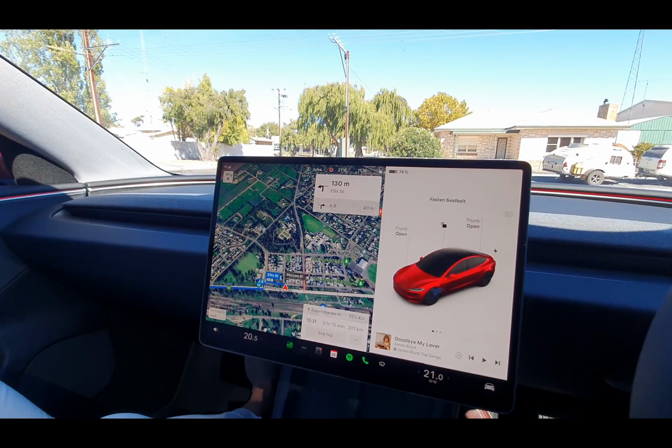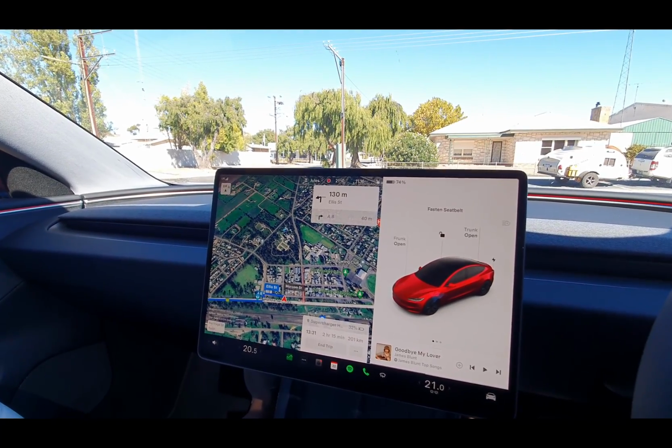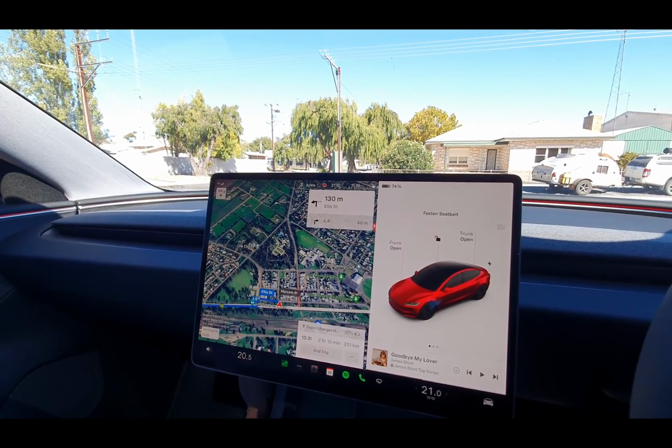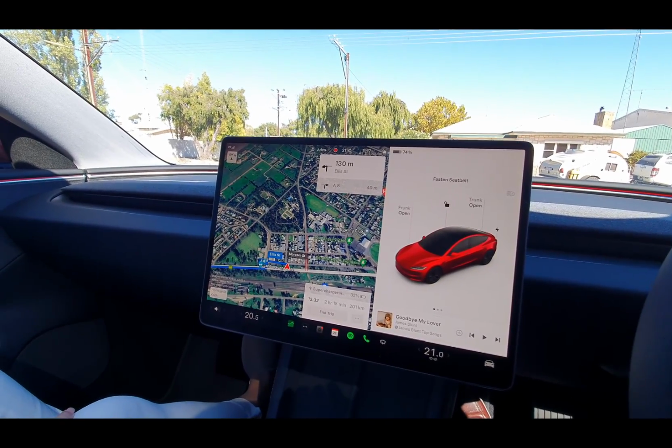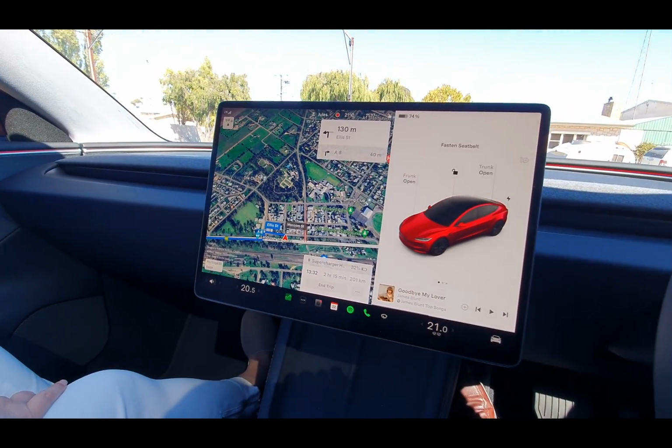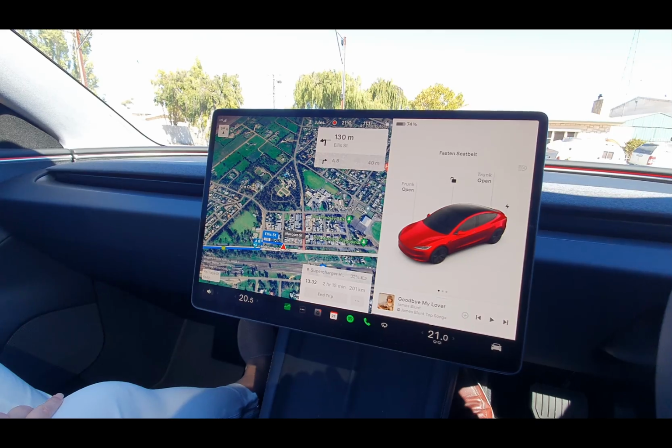This supercharger is one of the older version 2s and shared, so we were only getting about 60 kilowatts. It's a pretty slow charge, but it's given us enough to get to where we need to go without taking any extra time, and we'll arrive there at Horsham with 32%.